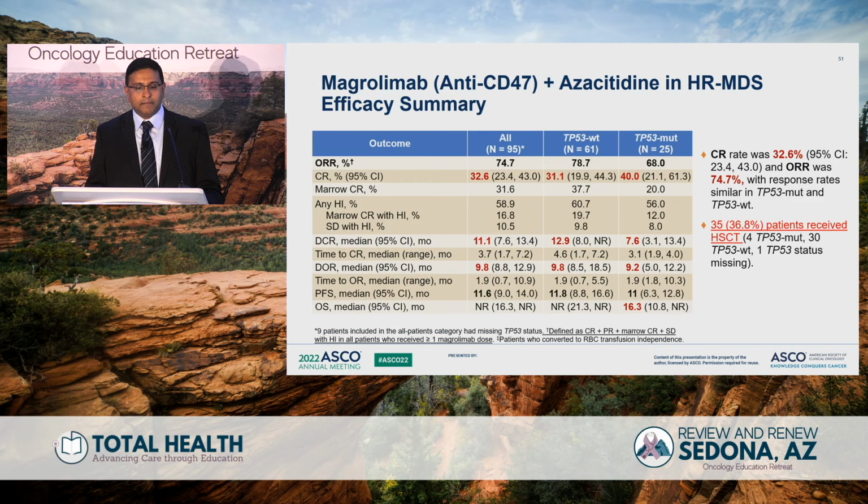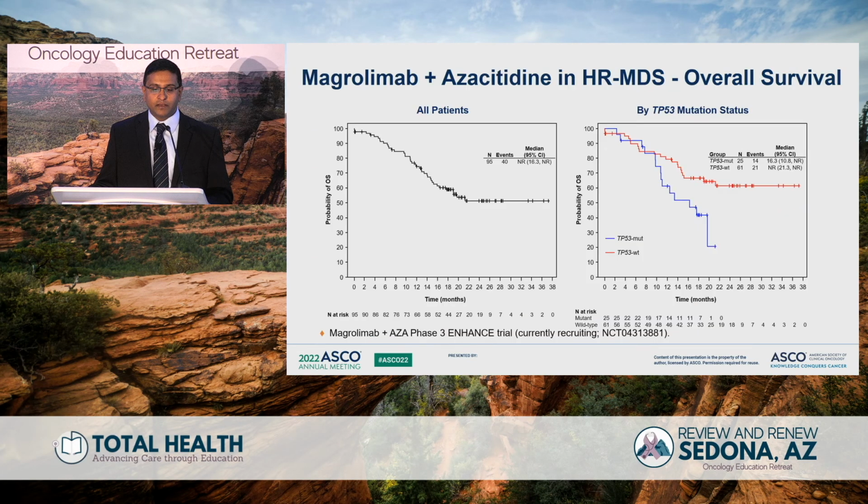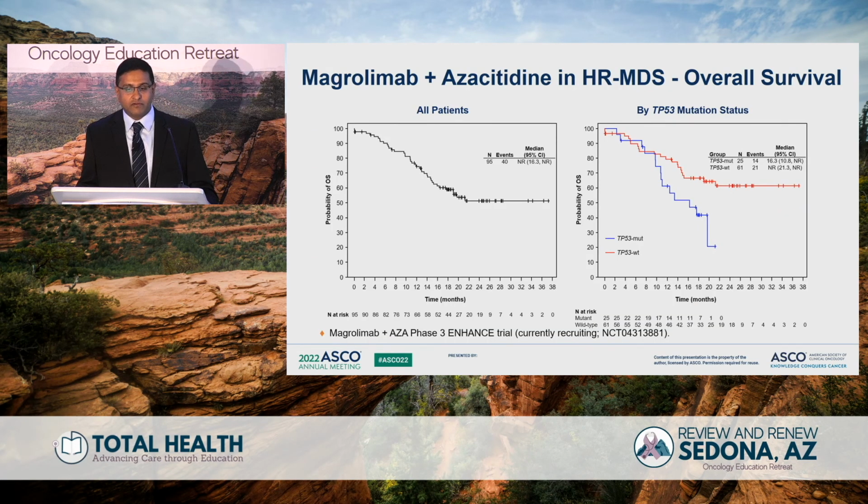And so they looked at Magrolimab in MDS, high-risk MDS, but mainly I want you to focus on the last column, which is those patients who have P53 mutated AML, where the response rate is usually around 20%, with the survival in the range of 4 to 6 months in AML, and maybe about 6 to 10 months in MDS. And you can see here that the response rates are actually fairly good. Overall response rate, 68%, but 40% real true complete remission rate, which is fairly high for this patient population. And you can see that their median overall survival was not reached.